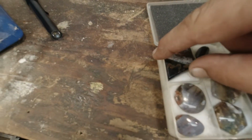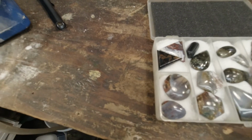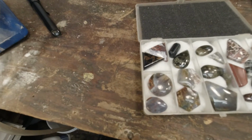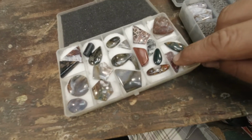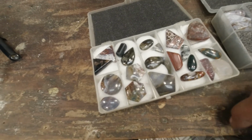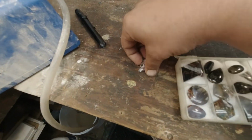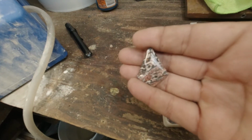Got some blue tiger's eye. Got some crazy lace agate. Some more blue tiger's eye. Some really cool stone from Oregon here. I don't know what it's called. Little more crazy lace right here. Little piece of limb cast that I was playing with. Some moss agate. This is a nice pretty piece of leopard skin Jasper that I just dropped, but I really like that piece there.